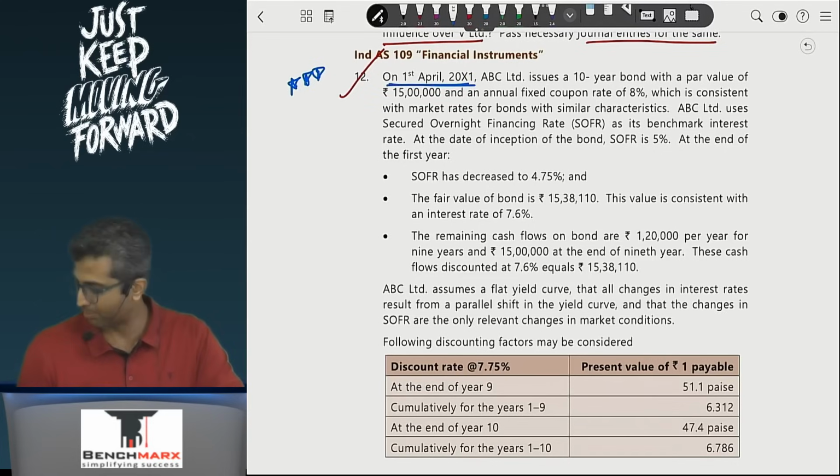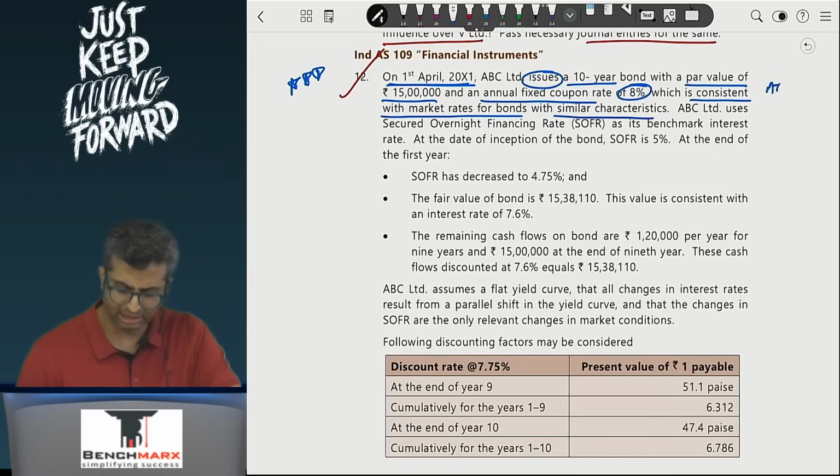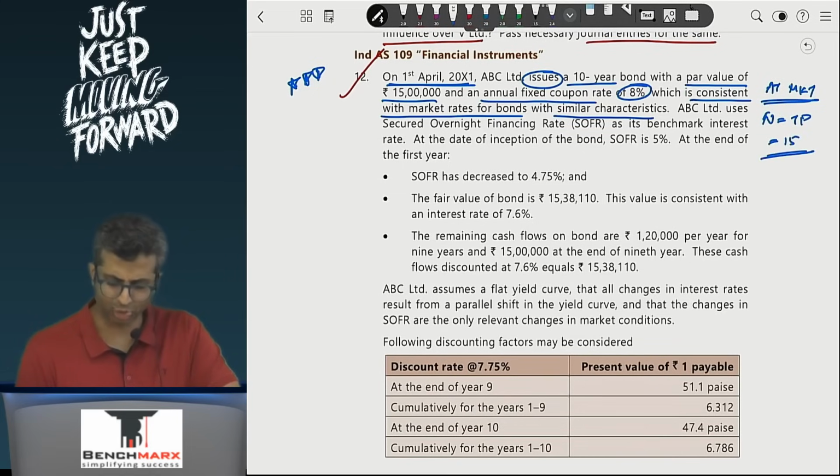On 1st of April 2011 or 2021, ABC issues a 10-year bond with a par value, face value, of 15 lakhs, an annual fixed coupon rate of 8%, which is consistent with the market rates for bonds with similar characteristics, which means, is this at market terms? Yes, if it is at market terms, the fair value will equal the transaction price, which I believe is 15 lakhs. If you don't trust it, you can calculate.